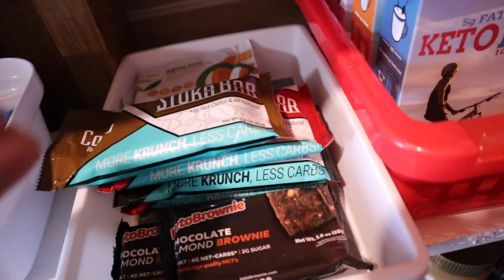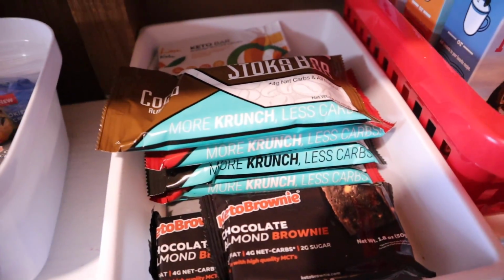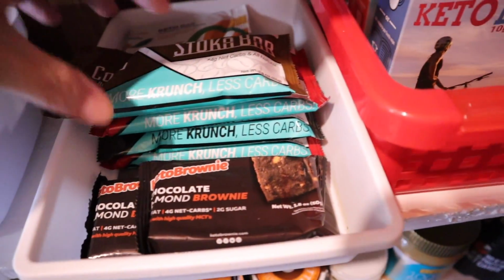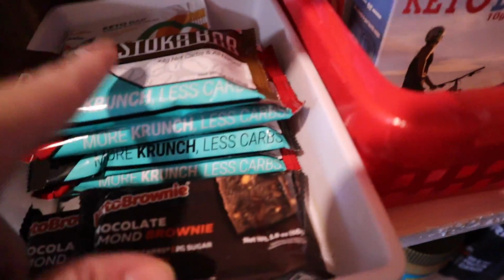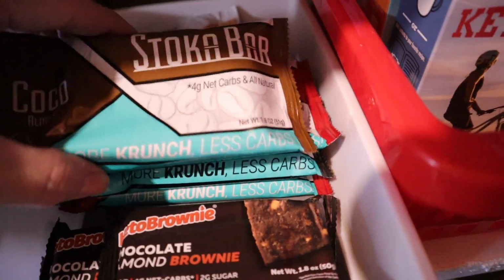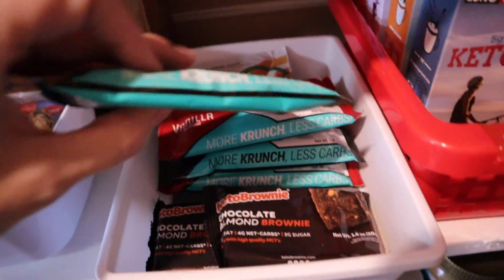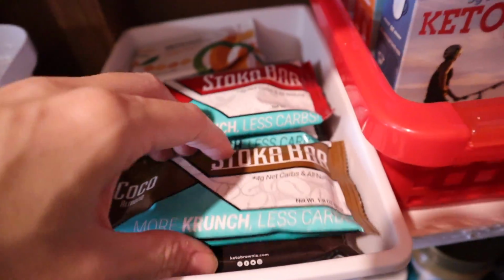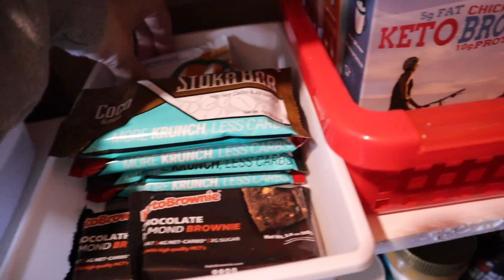These are a harder type bar, so they're crunchy. They remind me of sort of like the Nature's Valley granola bars. If you like a hard bar instead of a chewy bar or a soft bar, then you want to definitely go with the Stokoe Bars. This one has 4 net carbs in it, 22 fat. Again, good ingredients, and the doctor said these were fine for the girls.